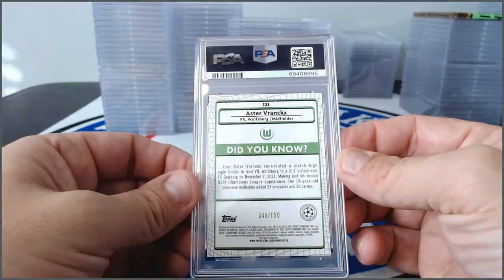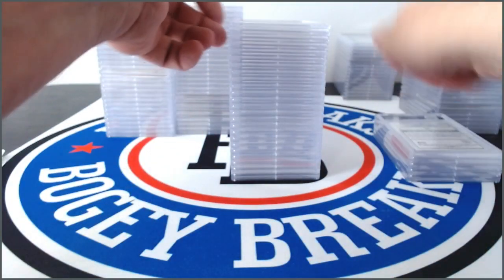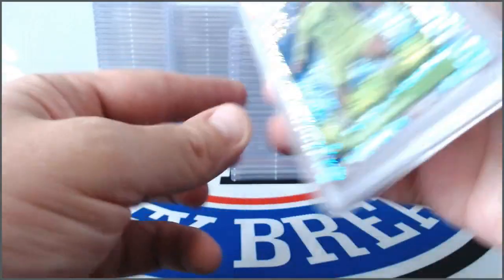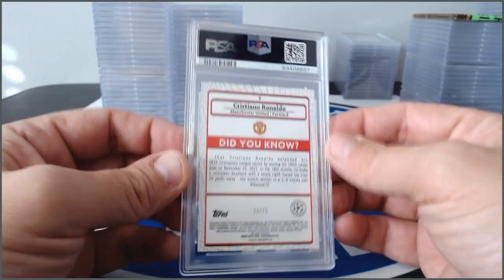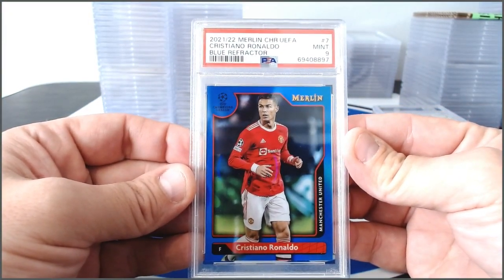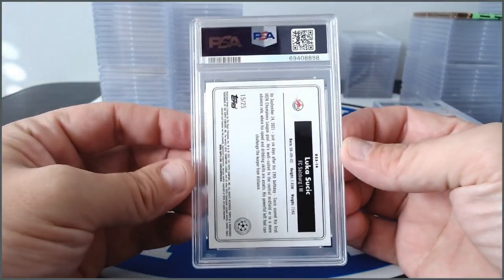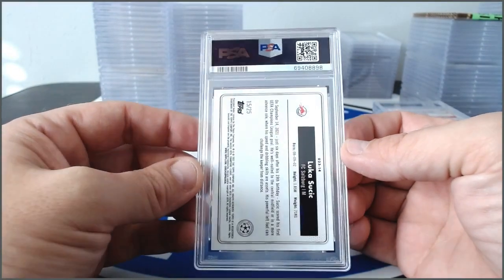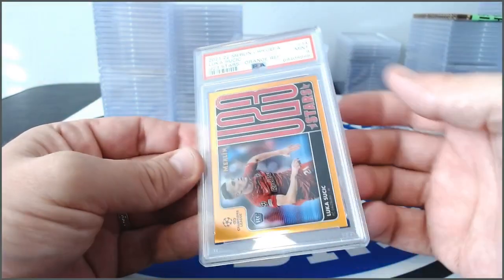Aster Speckle to 150, PSA 9. Speckle 150, PSA 10. CR7 Blue Merlin to 75. Of course, PSA 9. Lucas Susic, Orange, to 25. What is this? The Under 23 Stars, Orange. PSA 9.